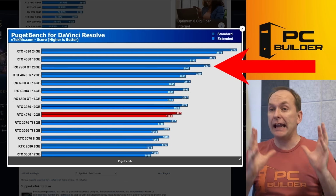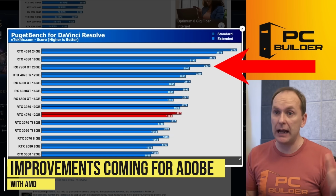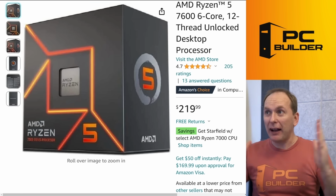And additionally, AMD just announced a whole bunch of improvements in terms of the Adobe Creative Suite as well. I haven't seen them tested yet, so there are still first party numbers, but that 7900 XT is gonna perform very, very well.